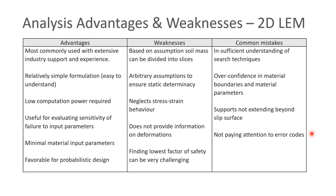And here are just some of the analysis advantages and weaknesses behind 2D limit equilibrium. The advantage is that this is an approach that we have the most experience with. We're very comfortable with it. The formulation is easy to understand. You can run it on basically any computer. It's very quick, and because it's quick, you can run sensitivity analyses very easily. You can run probabilistic design on it also relatively quickly. And we're all familiar with the material properties behind limit equilibrium, behind Mohr-Coulomb, which is the most common one that's usually used.